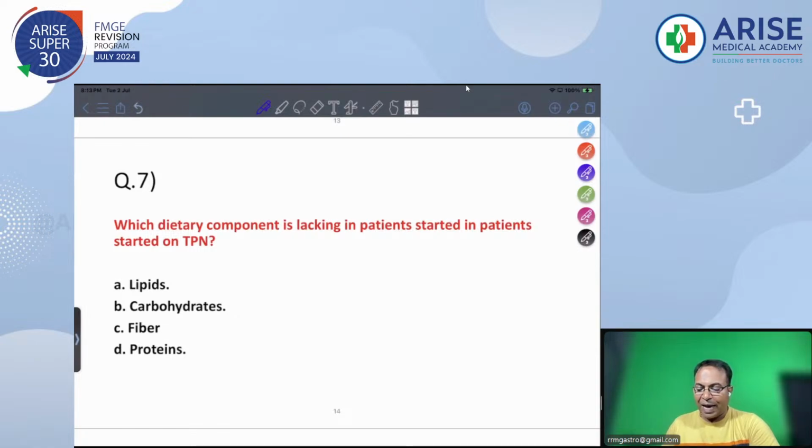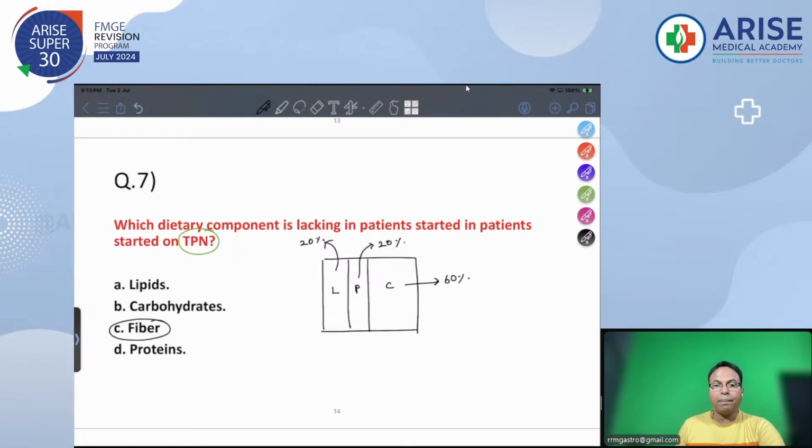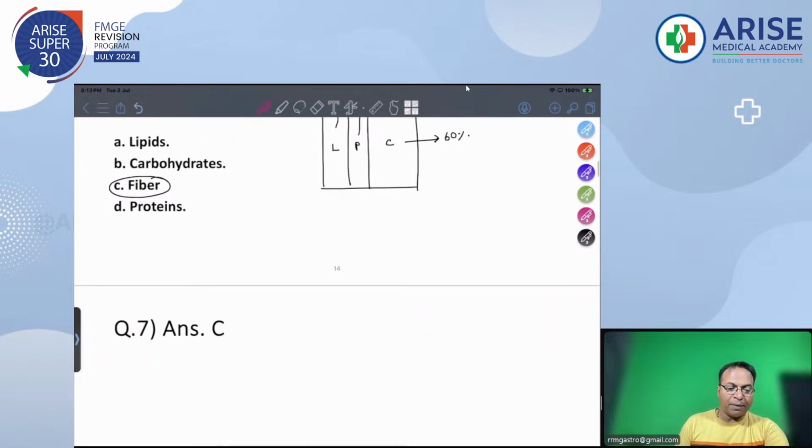Which dietary component is lacking in patients on TPN? This is a question on patients who are on total parenteral nutrition. What are the components present? I hope you remember the total parenteral nutrition bag is made up of three components: carbohydrate, proteins and lipids. Carbohydrate is 60%, protein is 20%, lipid is 20%. It does not contain fiber. This is a classical MCQ. So don't forget, 60, 20, 20 is a normal TPN. There is another TPN called fat-free TPN.